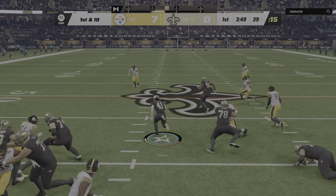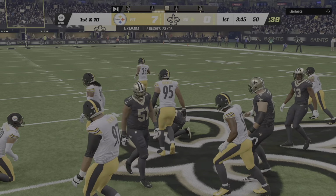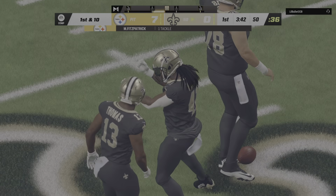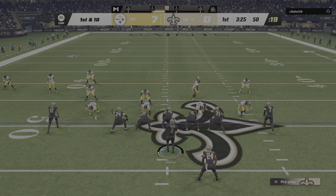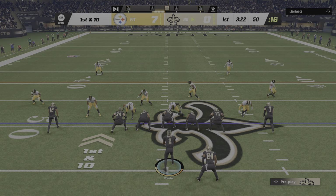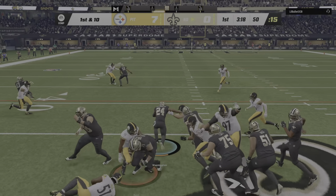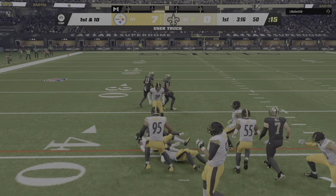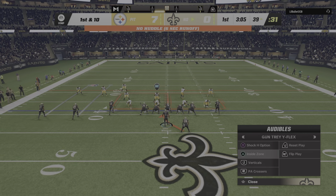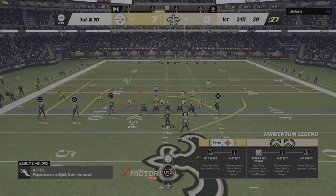Coming left is Kamara. And good running there as he'll take this all the way up to midfield. 11 more yards that go around, a 1st down as well. Here's the first carry from Dwayne Washington. And they'll get him down as he's inside the 40. So from the 39 now, they'll come up on a 1st and 10.